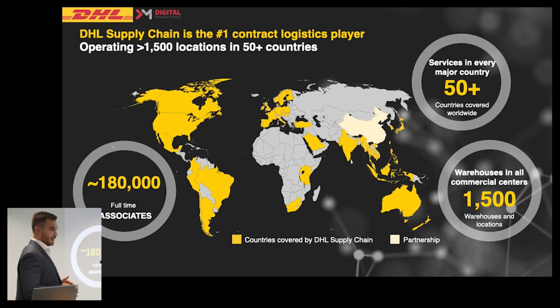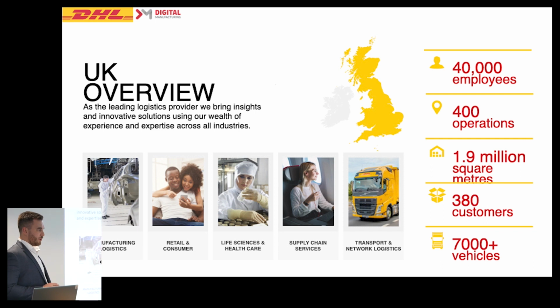In supply chain, we have nearly 200,000 full-time associates and 1,500 warehouses and locations, and some of these warehouses are no small feat. But if we focus on the UK, because that's where most of our business tends to be, we do have some projects in Europe and some starting out in America, but the UK has been our primary focus. We have 40,000 employees, so it's still quite big, but relative to the business, it's quite small. 400 operations, loads of warehouse space, and lots of customers.